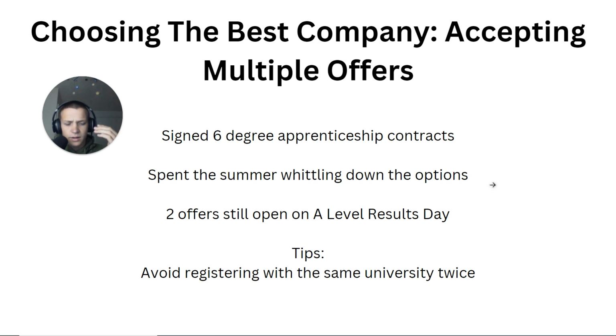And as we were going along, when I knew for certain I wasn't going to do one, I'd then reject it and start going down the list of active offers I had open. And eventually on A-level results day, I still had 2 offers open, right? Because when I saw my results, I still wasn't sure which field I wanted to go into. There were 2 different types of engineering, and I still hadn't decided which one to do.